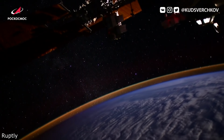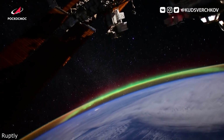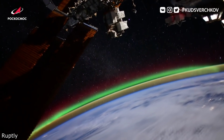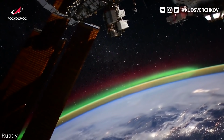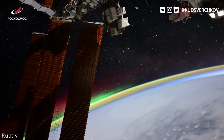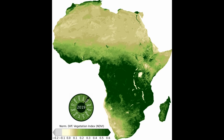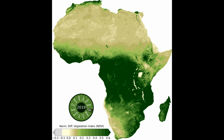Here's a time-lapse video of what the Aurora Borealis looks like from space. Here's a cool visual showing how the vegetation in Africa moves depending on the season.